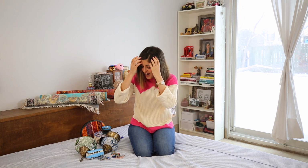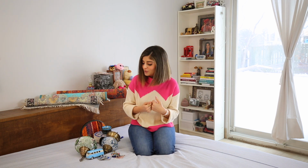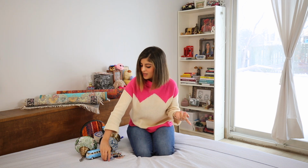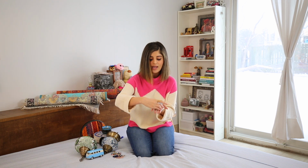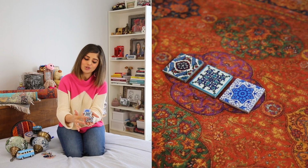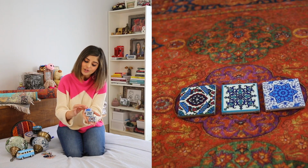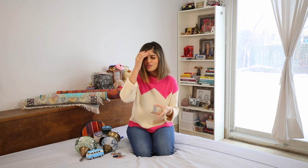Let's get started. I'm going to start with my absolute favorites and something I always buy when I travel, and those are magnets. I picked up these 3 magnets for 10 liras at the Grand Bazaar, and they are just imitations of Turkish tiles. They've got the traditional print and the traditional colors, and they were so beautiful that I had to have them. There's a large variety to choose from, yellows and blues and pinks and oranges.